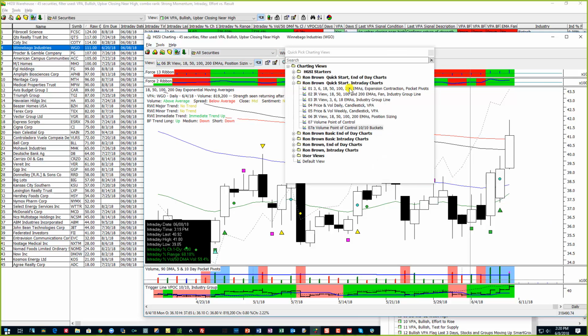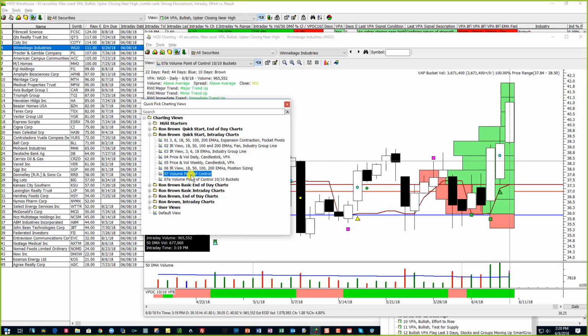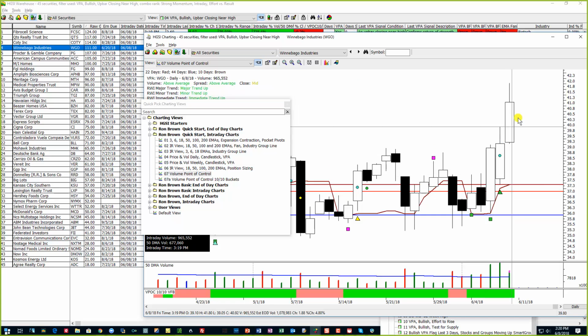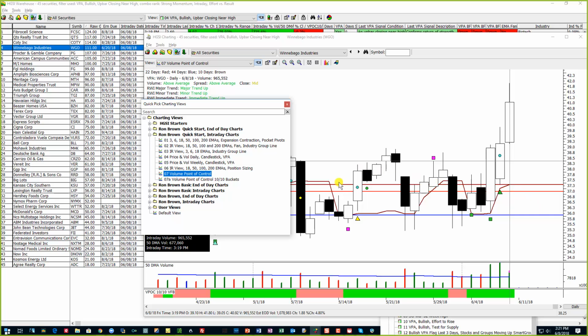So if you have your quick pick on, it's easy just to go to that view, or go back to this view, or go to this view if you just want the lines on the volume point of control. So who's in control of this stock right now? Well, obviously the bulls are, based upon the 10 period. If I go to this other volume point of control, you can see that the brown line is the 10 period, the blue line is 2 months and the red line is 1 month.